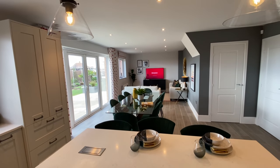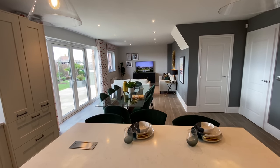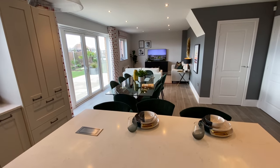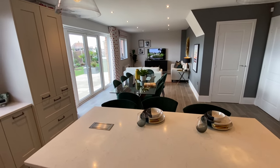But just get a view as well from this part of the kitchen. If you're cooking and baking at this island, you can see the children playing. This is definitely the control centre island of the house. You can talk to friends, neighbours, if you've invited them over for coffee.